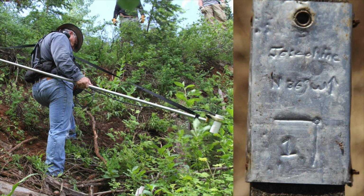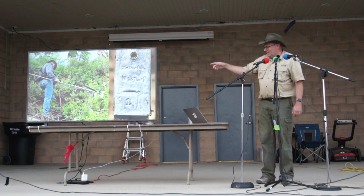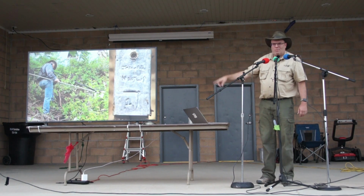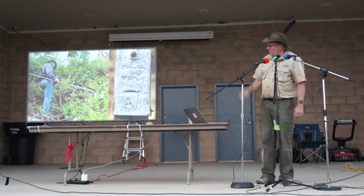And here's one that we were using, and he actually went across something that kind of threw off his detector. Come to find out, it was a marker that said Josephine on it. I'm like, Josephine, mine? Are you kidding me? I thought that was pretty interesting. I'm like, okay. And it shows the northwest, and it's the marker number 1 on the mining claim from who knows when. So very interesting.